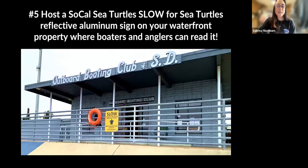And then, of course, we have our SoCal Sea Turtles Slow for Sea Turtles speed signs that are coated in specialty low light reflective material, so they can be seen around sunrise and sunset when we think most of our sea turtles are getting struck by vessels because they're less active. And we are urging anyone who has jurisdiction over a piece of waterfront property on a dock or a pier or a restaurant that has a waterfront view to please let us put up one of these signs at your establishment. And all that we ask is that you send us a photo of the sign out in the wild so we can show people where our signs are going up, and that if anything should happen to the sign, that you let us know so we can bring you another one or repair the one that you have for free.